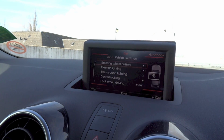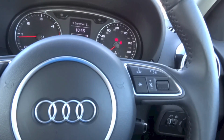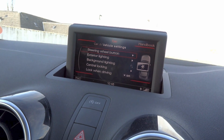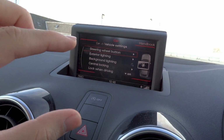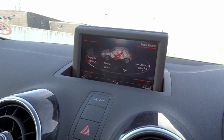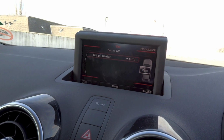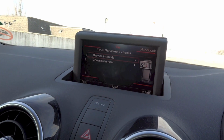Your car information. With your vehicle settings, you can set what this button on the steering wheel does. You can also set your lights, locks and all that. You can even access your owner's handbook via the top right button, so you do not actually need to refer to the paper book every time you want to learn about the car. Your driver assist settings, your air conditioning settings, and your service indicators and your chassis number.